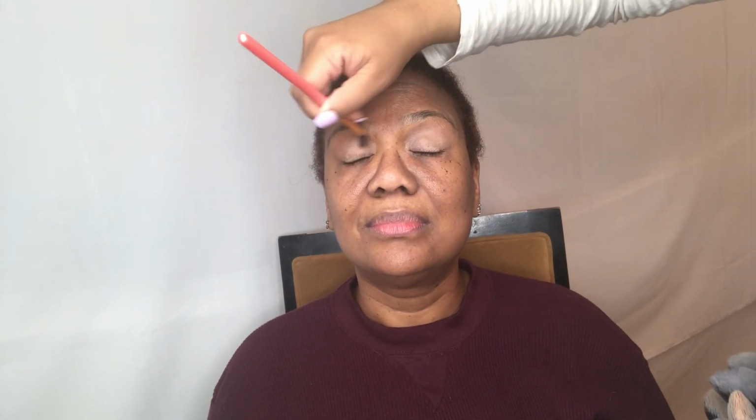So I'm starting off by priming my mom's eyelids. While my mom does have more dry skin while I have more normal to oily, my sister and I both inherited our very oily eyelids from our mother, so priming is absolutely imperative.